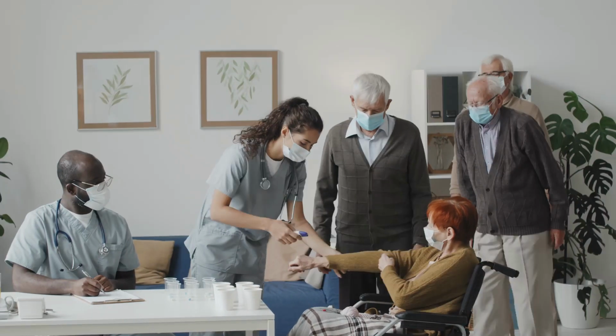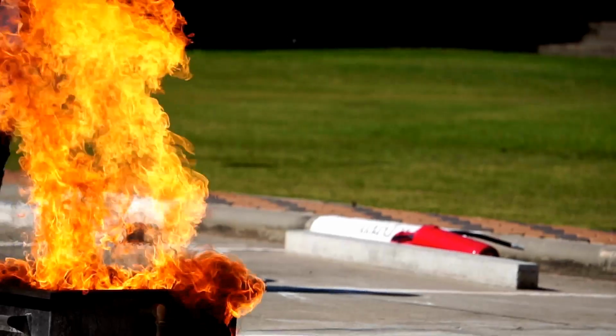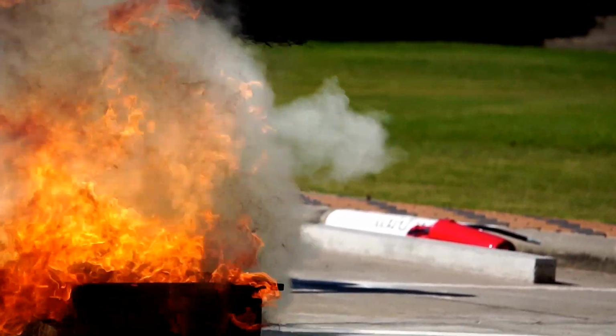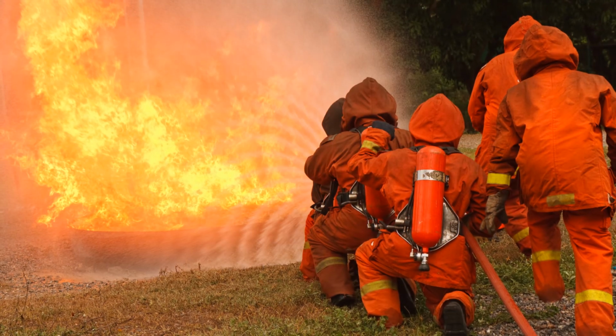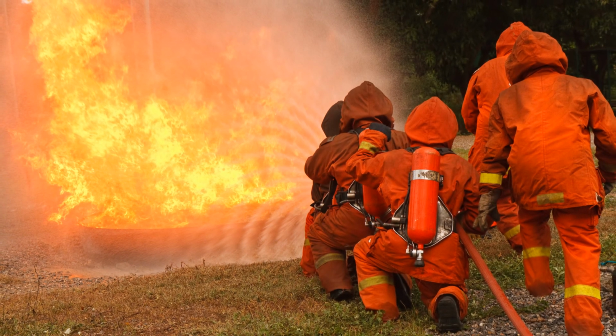Despite our best efforts to prevent fires, emergencies can still occur. Knowing how to react quickly and calmly can be the difference between a minor incident and a major disaster. A well-rehearsed fire safety plan and regular drills ensure a coordinated response.